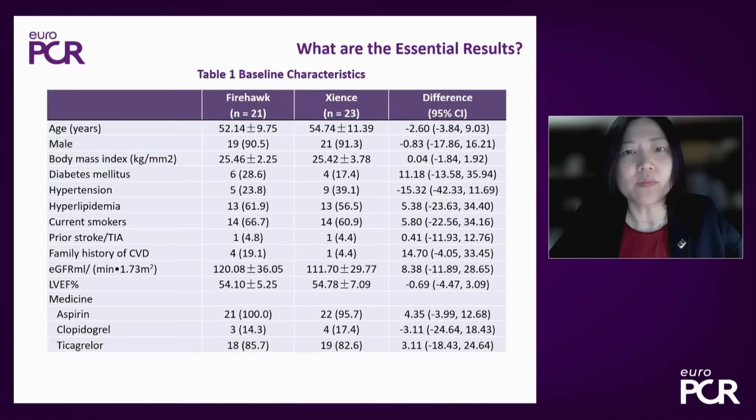So here, this is the baseline characteristics. And we have a relatively young age, about 50 years old for both groups. And among two groups, there is no difference regarding these risk factors and also the medicine.